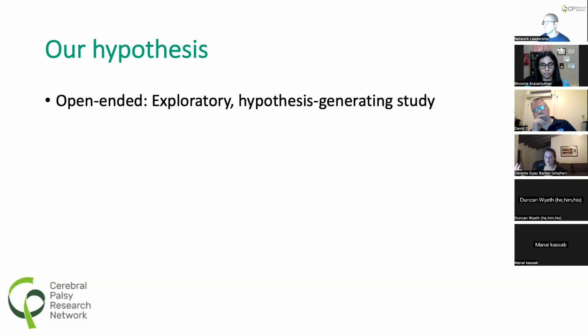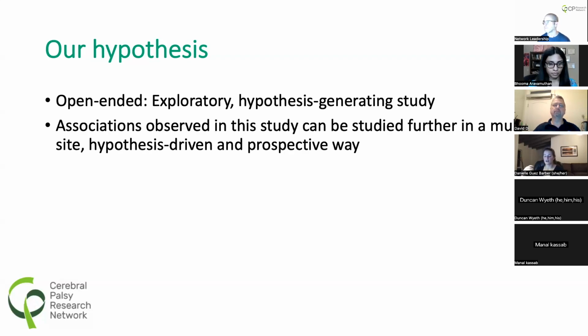So for this first study, because there's actually so little in the literature that addresses these questions, we started with a very open-ended, exploratory, hypothesis-generating study where we're just trying to get a sense of what information we can collect to give us a hint of where to start. So associations that we've found from this study will certainly carry forward and help us think about how to hone down and collect more and further information in future studies that can be designed in a more hypothesis-driven and prospective way.